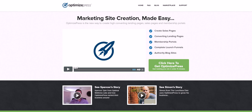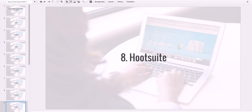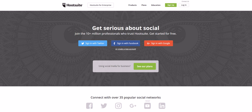Number 8, we have Hootsuite. Hootsuite is great because, like Buffer, it allows you to automate your social media sharing, your social media posts, but it also allows you to automate and organize your feeds. Not only your feeds on social media, but it allows you to organize your messages as well.